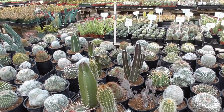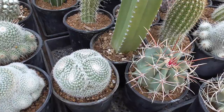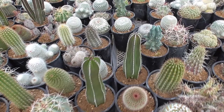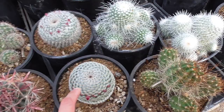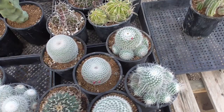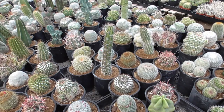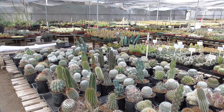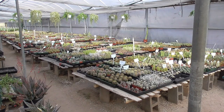Ooh, look. This one's got pups all over it, or a lot of these do. And this is splitting into like four heads. That's cool. Okay, let's go outside. Let's take one last pan around here inside this big greenhouse, and then let's go outside and see what they have uncovered. All right, let's do that.